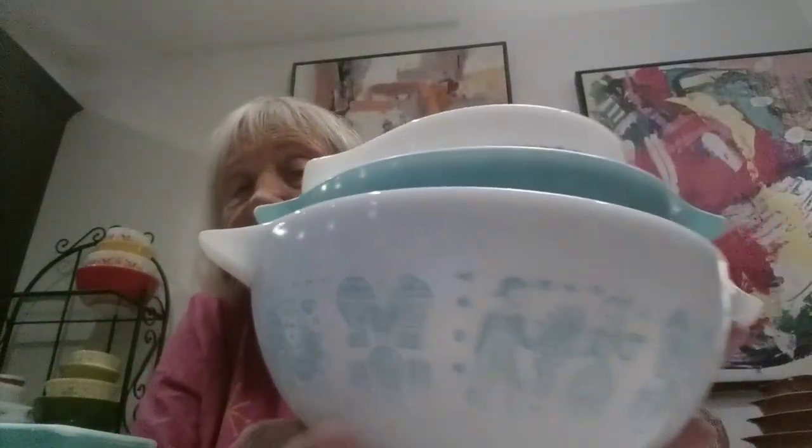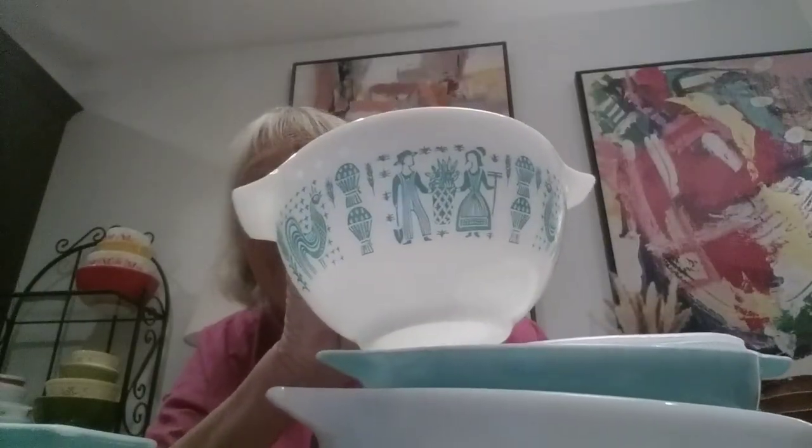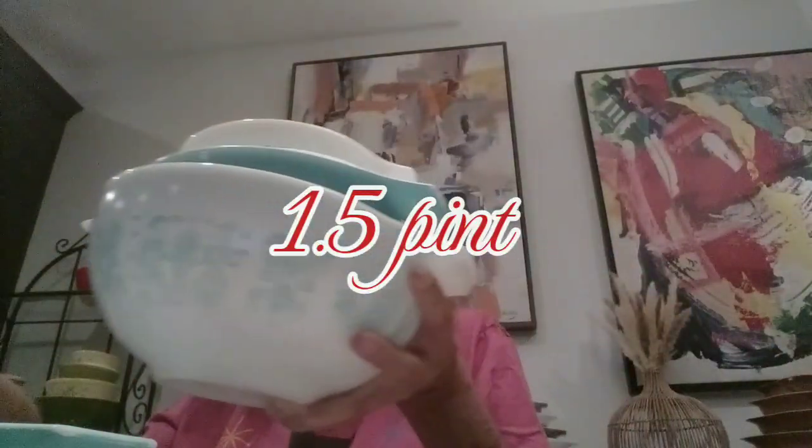The biggest bowl, the largest bowl, is called 444, and it is 4 quart. And then the next one that sits inside this white one is 2.5 quart. And then this blue one is 1.5 quart. And then this one is 1/2 pint. So, like I say, these are retired. I no longer use them because I'm so afraid they'll get broke.